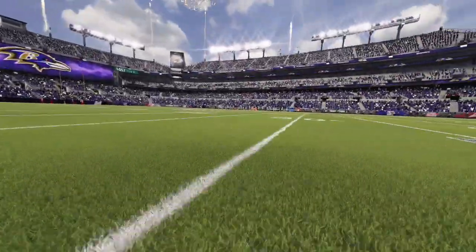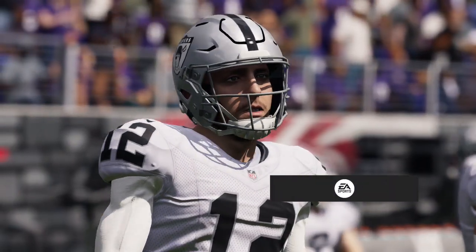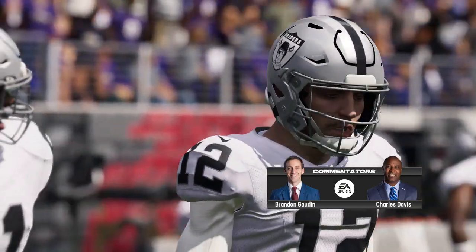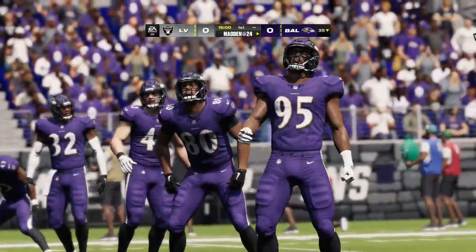With Chesapeake Bay gleaming in the distance, we are inside M&T Bank Stadium near the Inner Harbor in Baltimore, Maryland. Coming up, we've got a good one here in the AFC, as it'll be the Las Vegas Raiders taking on the Baltimore Ravens.